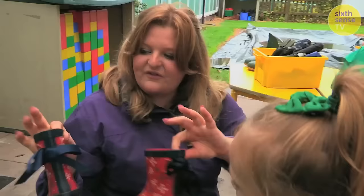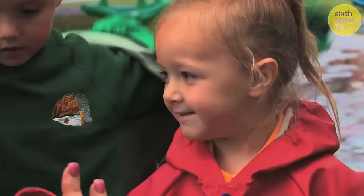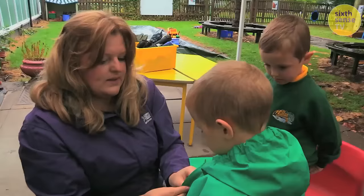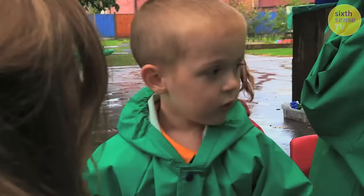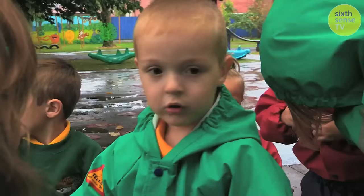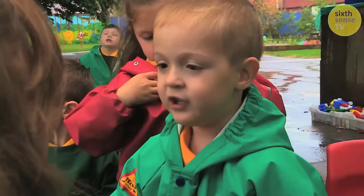They've got bows. What's the matter? These are Amelie's. Aren't they nice? Nice wellies. We need wellies, don't we? Yeah. Why do we need those? Because you need to splash in the water. Yes, and what would happen if we didn't have wellies? You start to get wet. We'll get wet feet. You'll get wet feet.